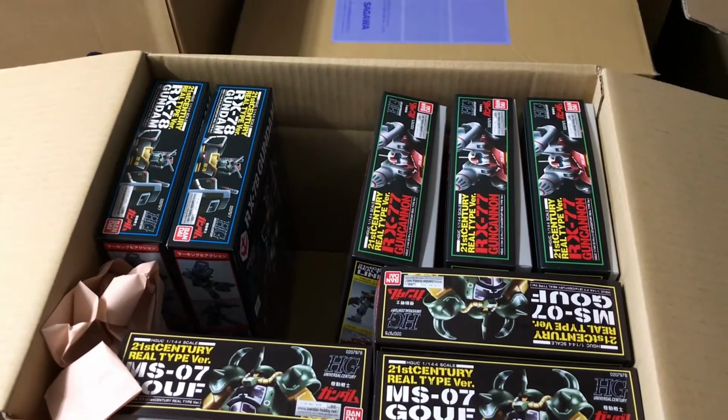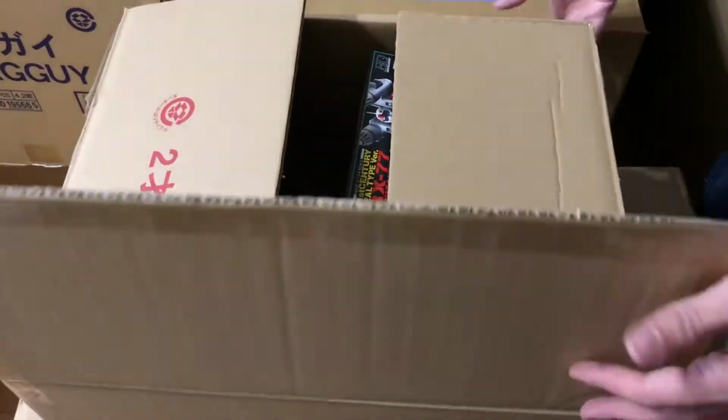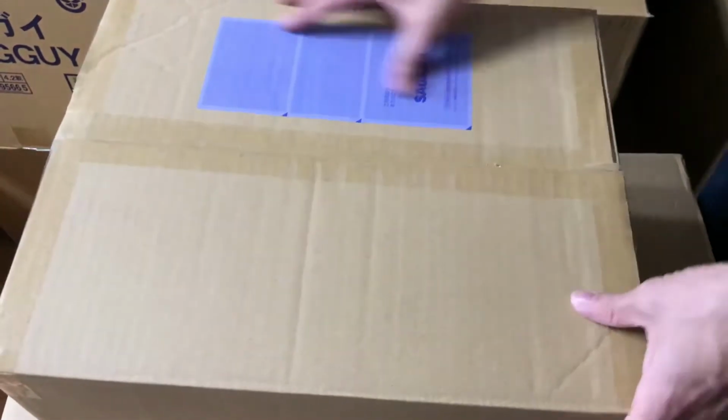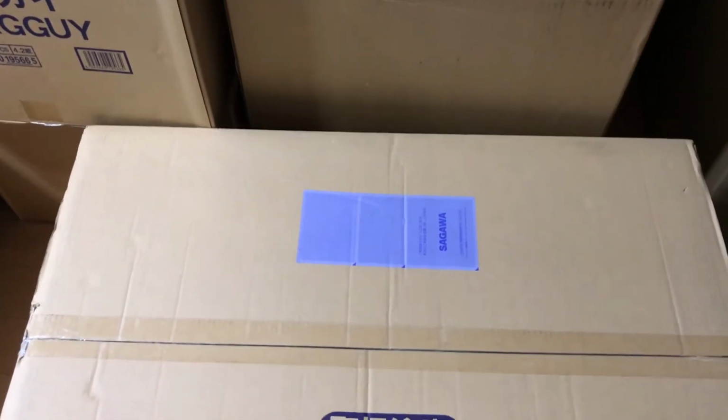Great kits. I don't have that many. They don't seem to be that popular. I wish they were because they really are worth looking at.